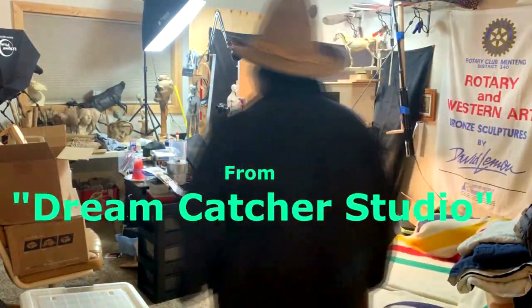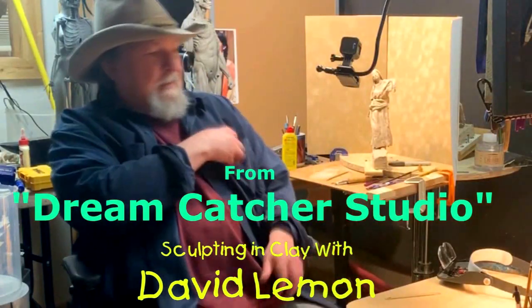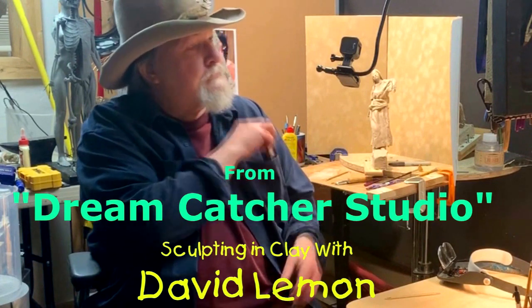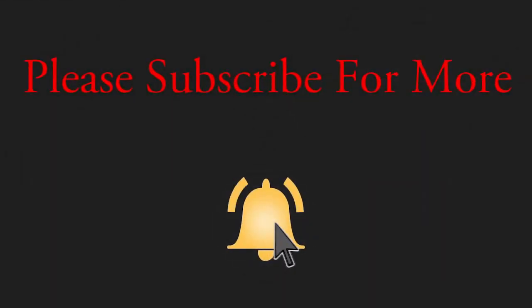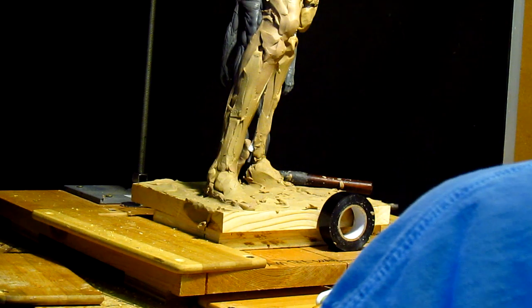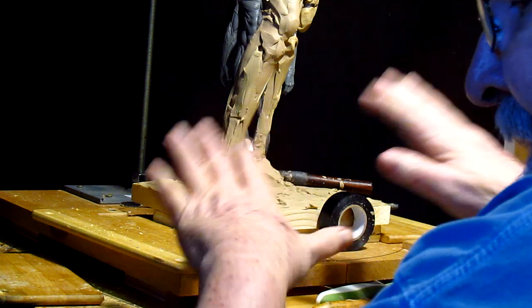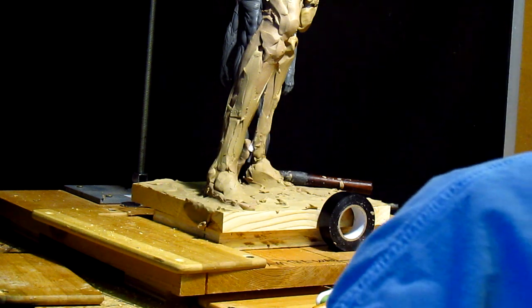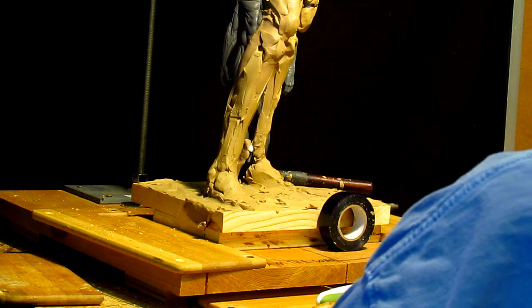Time to play with some clay. I think what I'm going to do is start on the feet first, because I want to get everything down there built up and ready to go. And I will show you more of this than I would the clothing.